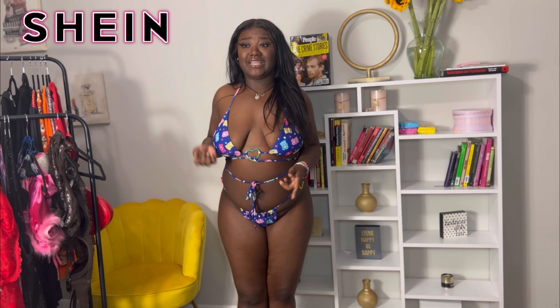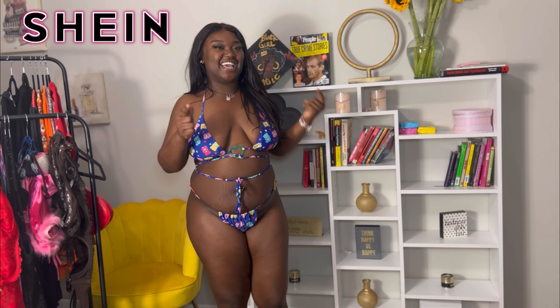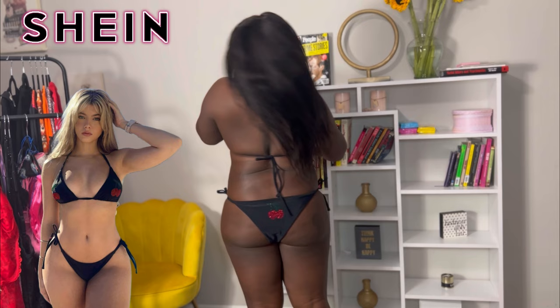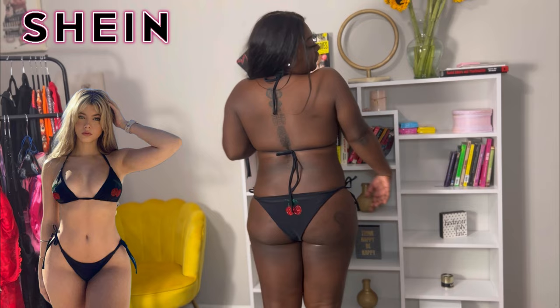All right, let's go try on my last bikini and then the SavageXFenty. Let's go. Y'all, this is a low one, so it shows my crack a bit. Kinda. So I can imagine if you have a high crack, it'll definitely be shown. But this is super, super cute. I think I'm gonna actually wear this on Kick tonight for stream.